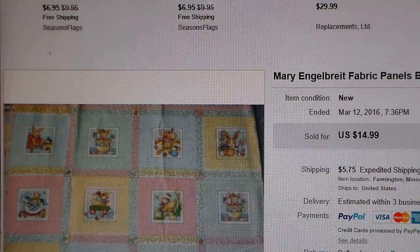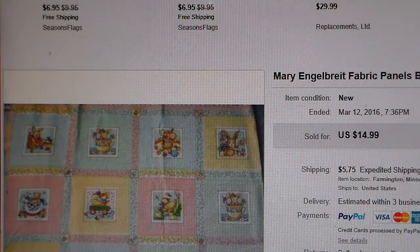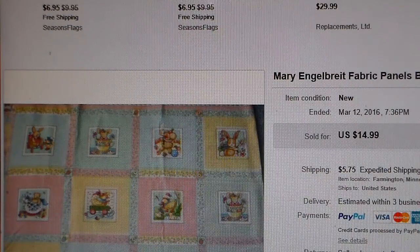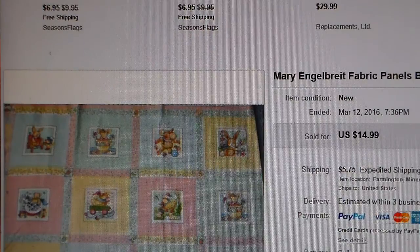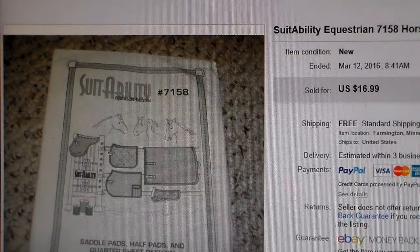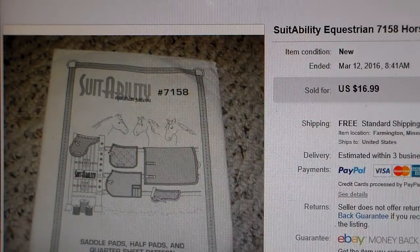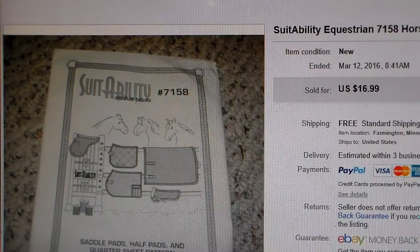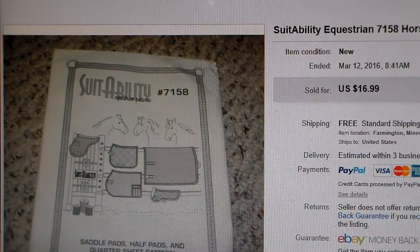And this was a Mary Engelbreit fabric panel, and there were 48 squares on this panel, and I sold that. I've heard that shipping is getting messed up, and this was a very light piece of fabric, and I don't remember shipping it off priority, but that was a little while ago. And then this is an equestrian horse saddle pad and quarter sheet pattern, new uncut. A lot of things equestrian sell well, and I thought, who would want to make their own saddle pads and that sort of thing? But this did sell overnight, so that was a good thing.